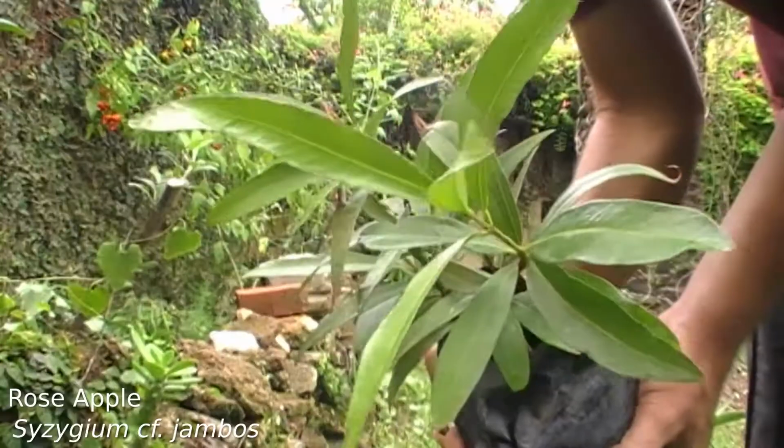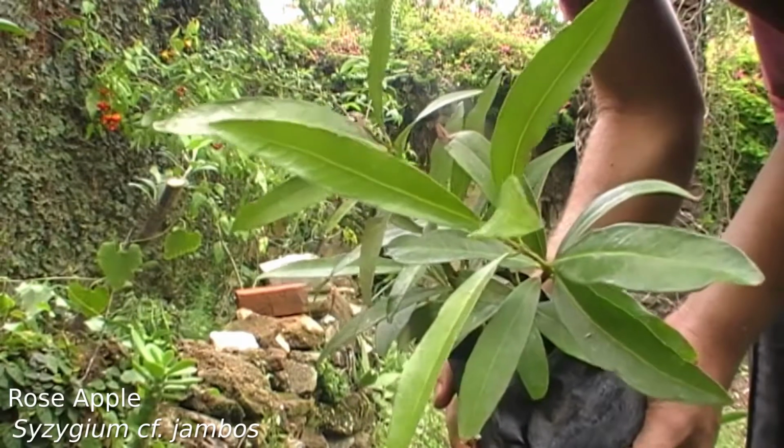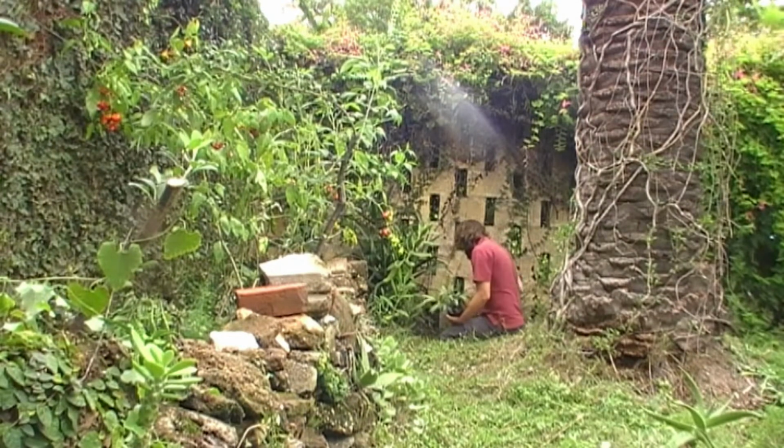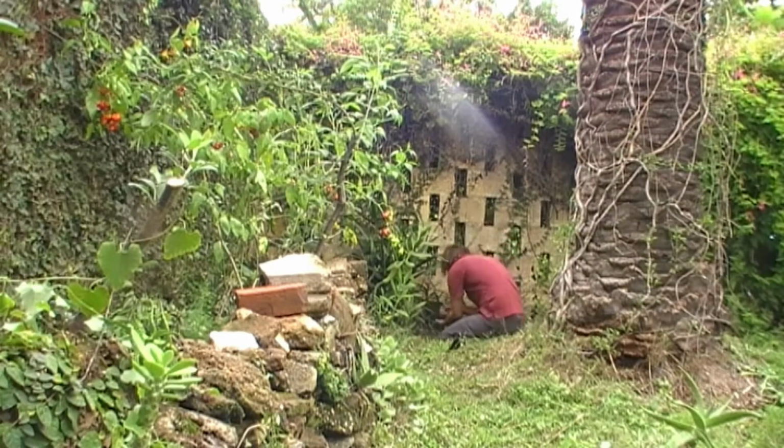I also planted a rose apple. I've been labouring under the delusion for a very long time that a rose apple was a type of custard apple, but it's actually a syzygium, so it's basically a large waterberry fruit on a small waterberry bush or tree. I'm hoping it will do quite well here.